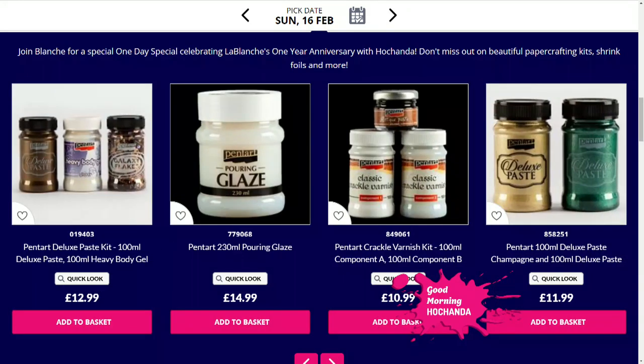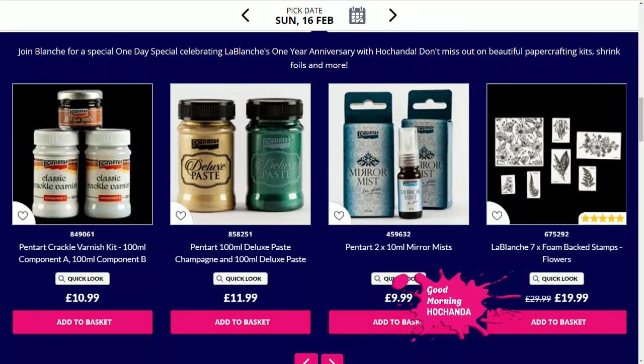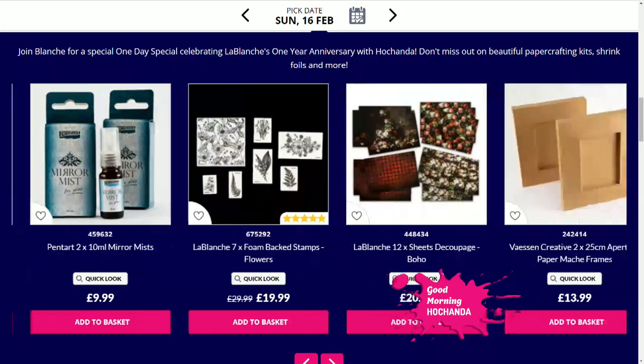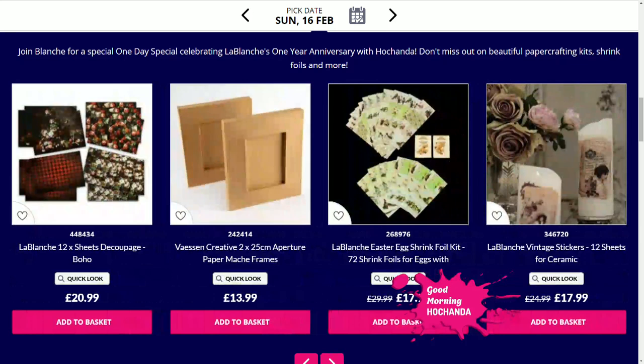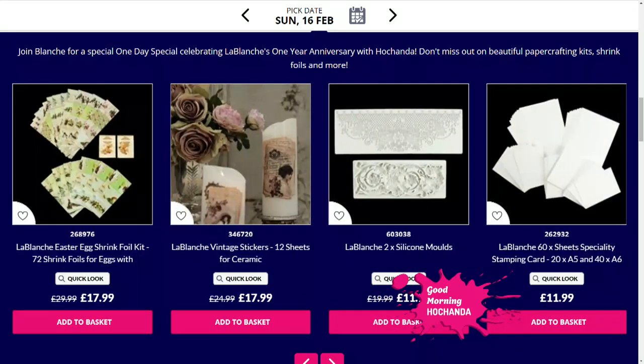There are quite a few sellouts as well. You will find them on the website. But there is so much. We've got the shrink on there. We've got the stamps on there as well. We've also still got the frames, the beautiful frames that you can throw all your mediums on as well.